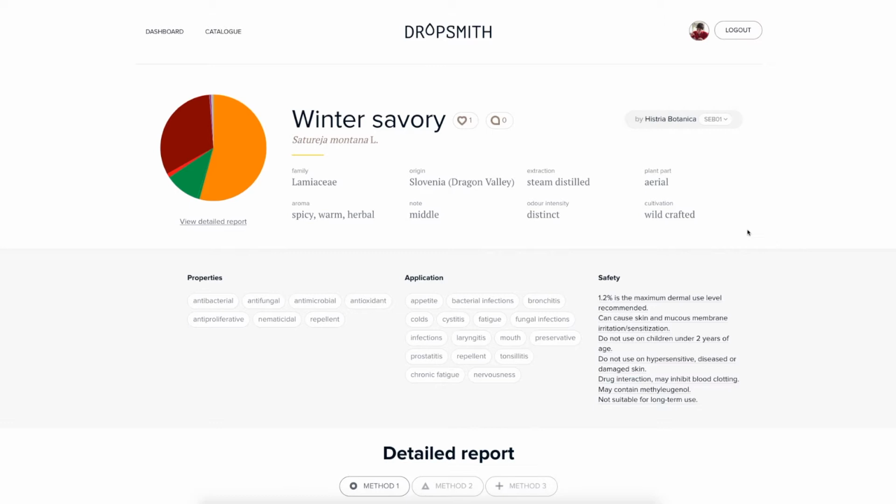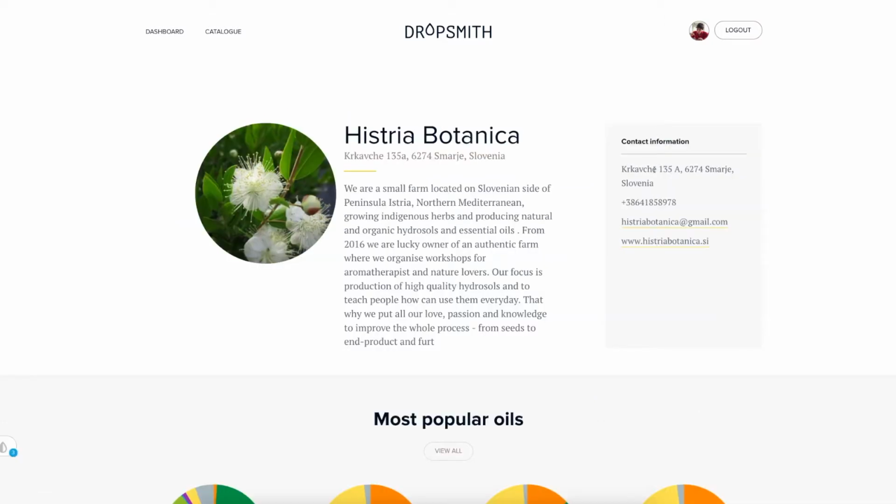So viewing a single essential oil is the core of Dropsmith, and this will help you understand other features and get the most benefits from them. As I've already mentioned, Dropsmith is made as clear as possible and as precise as possible, and that's why you actually see the batch of the oil you're looking at, and all the oils in our database do exist. You can contact the distributor or the distiller themselves. This is whose oil this is, and you click on it and then it will lead you to their profile and you can contact them directly for more information about the oil.